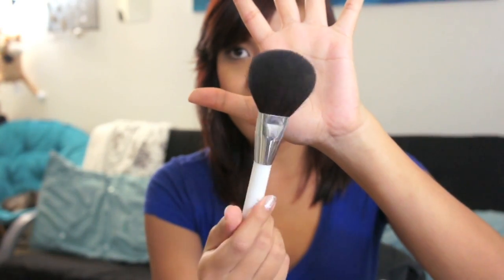The next product is again something that was in my haul video, my Sonia Kashuk Powder Brush. I don't know why, I love this thing so much. It's just a paddle. I have one pretty much exactly like it from e.l.f. and it's also a paddle. That one is way, way softer because it's synthetic hairs, but I'm just loving the Sonia Kashuk one right now for some reason.